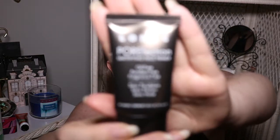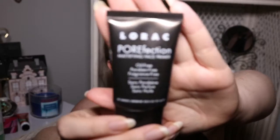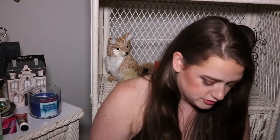It's cool. So this is the Lorac Porefection Mattifying Face Primer. This thing was awesome, except it's really liquidy. So that was a little odd. But I really, really liked it. I felt like it really helped to close off the pores and give that poreless look.